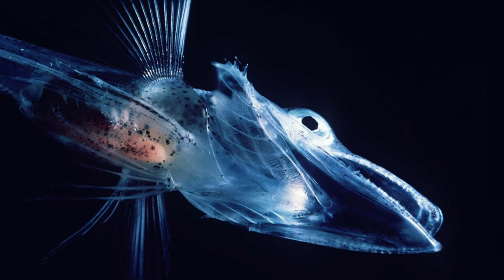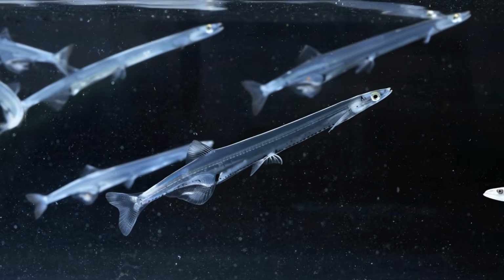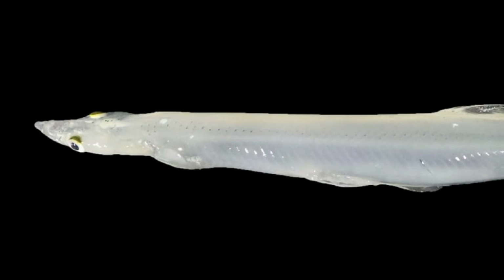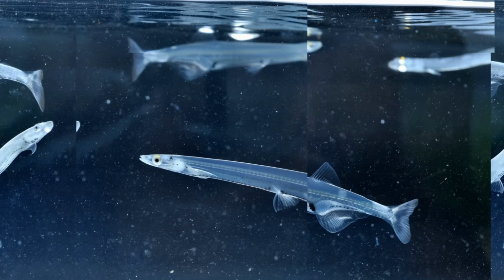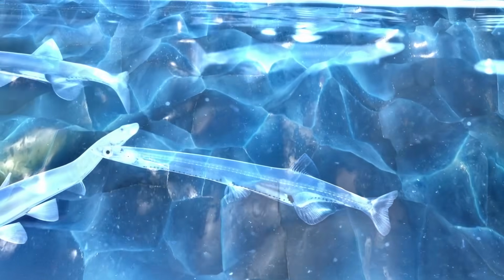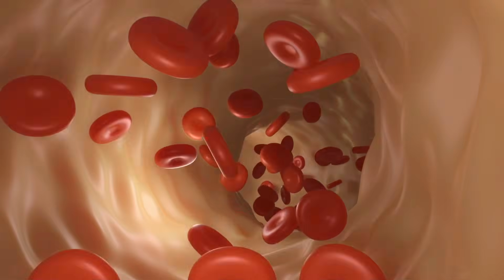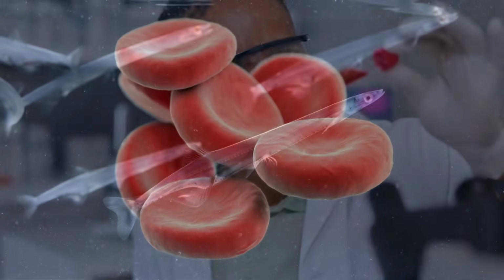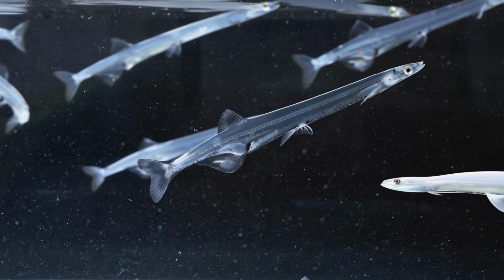And then there's the ice fish, a completely see-through fish with huge eyes and organs you can literally see through its skin. These fish have built-in antifreeze proteins to survive the freezing waters, and they can't live anywhere warmer. Even stranger, they don't have hemoglobin, the protein that makes our blood red. In other words, they survive without the stuff that literally keeps most animals alive.